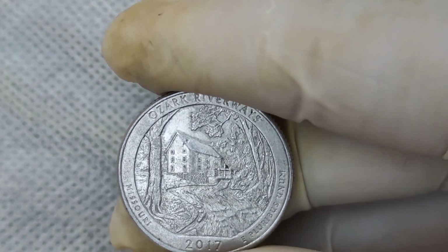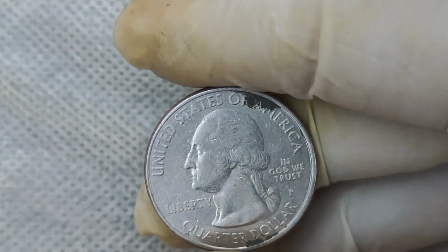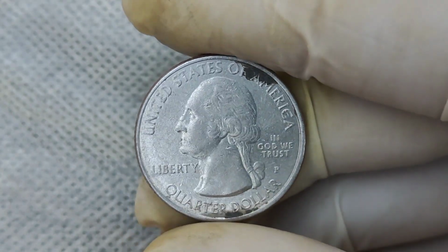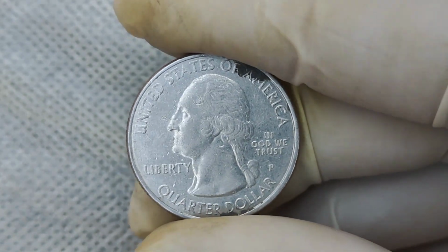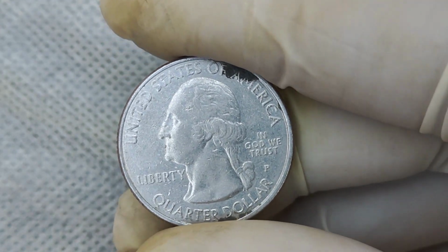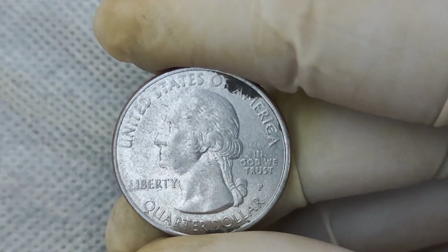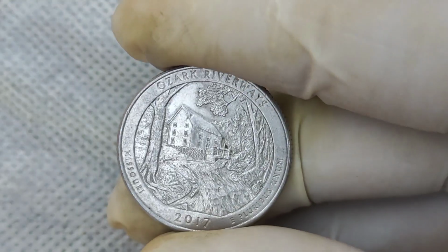U.S. quarter. Now, for those of you who may not be familiar with the design, the reverse side of this quarter shows a peaceful scene with a canoe gliding across the Current River, a symbol of the tranquil beauty that the Ozarks are known for. On the obverse, as usual, is the famous image of George Washington.